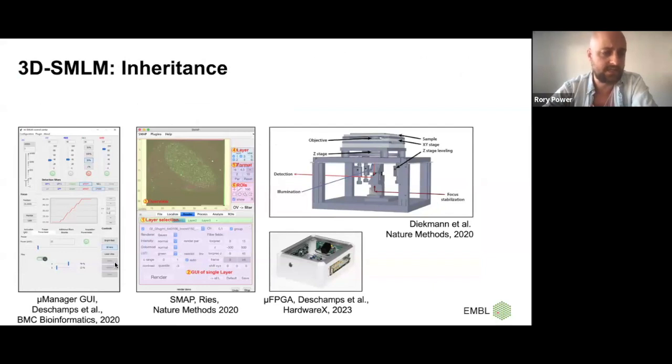So at least on the control side of things, we had this nice Micro-Manager GUI, also MicroFPGA, which is a hobby-based FPGA system for hardware synchronization. On the analysis side of things, we had the super-resolution microscopy analysis platform SMAP. So from that side of things, we were really well covered. SMAP is important for doing a lot of the on-the-fly analysis, particularly of dSTORM data, for quality control before one has taken hundreds of thousands of images and so on.